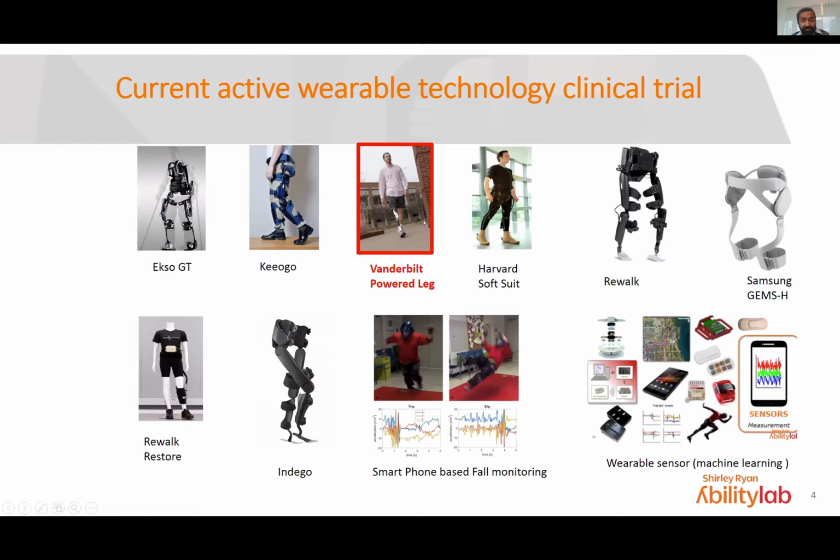We also work with prosthetic technologies, and the Honda is a modular hip exoskeleton, which is more suited for stroke rehab as well as otherwise healthy aging individuals. We also have other sensor-based studies where we look at falls based on smartphone data, or at high-resolution heart rate data and physiologic data using flexible sensors. So this is a whole composite of the clinical trials we run, just to give you an idea.